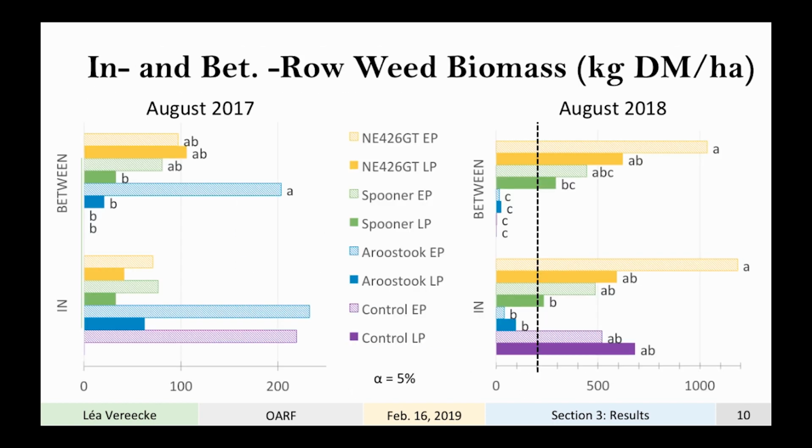The main challenge in organic no-till is to have successful weed control. This is the weed biomass in and between the rows of soybeans in August of 2017 and August of 2018. One thing I wanted to point out is the dashed line that I added on the August 2018 graph. It shows 200 kilograms of dry matter, which is the maximum weed pressure that we had in 2017. So 2018 was much weedier overall than 2017.